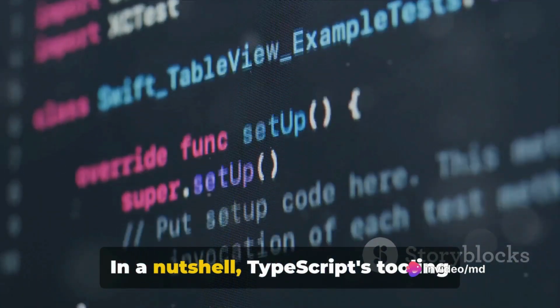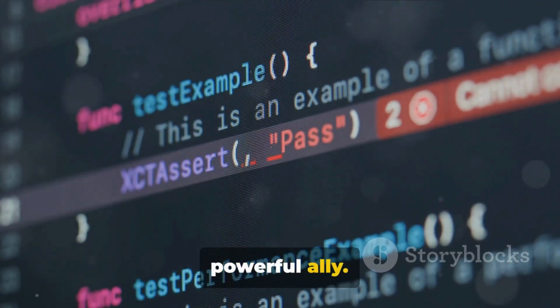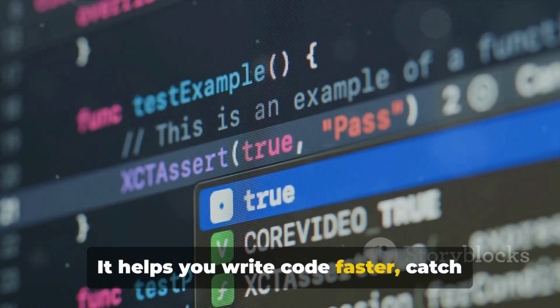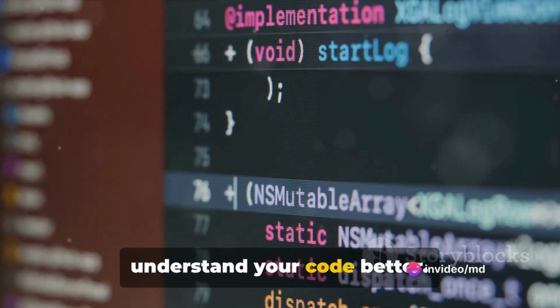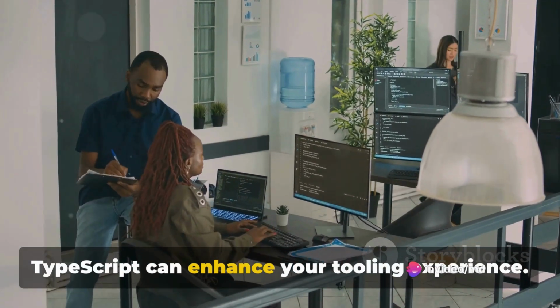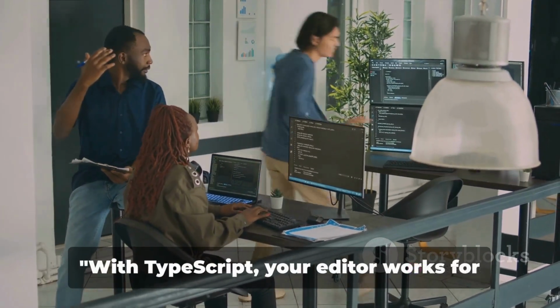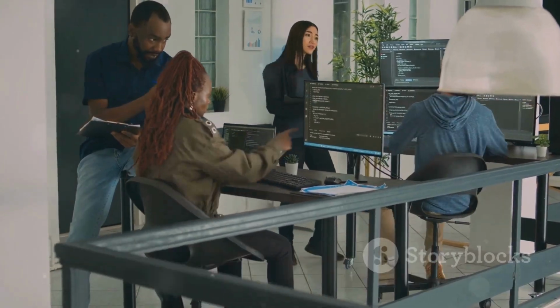In a nutshell, TypeScript's tooling support transforms your code editor into a powerful ally. It helps you write code faster, catch errors early, refactor with ease, and understand your code better. And these are just a few examples of how TypeScript can enhance your tooling experience. With TypeScript, your editor works for you, not the other way around.